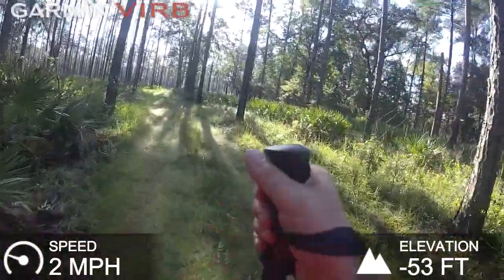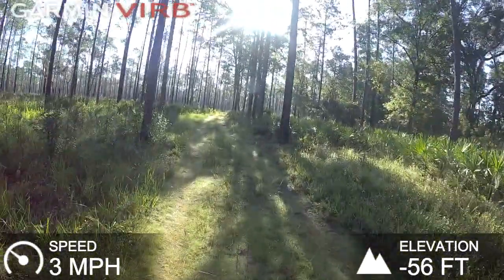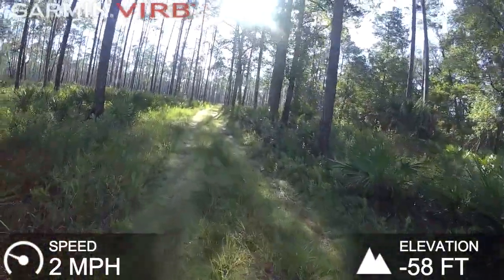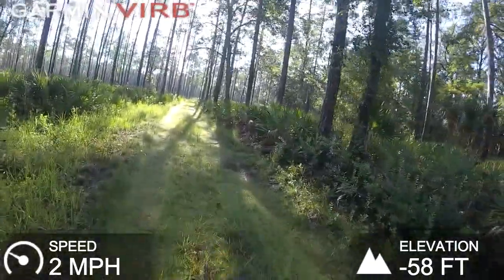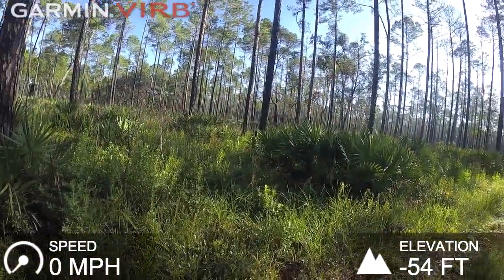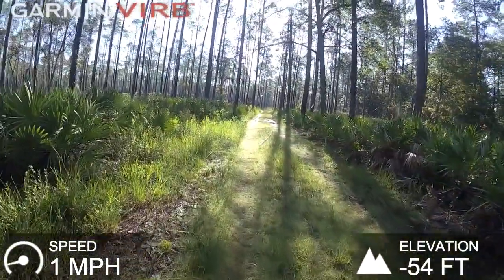It's a pretty well maintained trail / access road. Doesn't look like there's been any mowing going on out here this year. Usually in the fall these are pretty well maintained, but maybe they just let them go in the summertime. This is an area that they do prescribed burns periodically, so they'll come out and they'll burn away all this underbrush. You probably see because of the trees, a lot of the trees are blackened, but it doesn't kill them. It's all part of the management here.